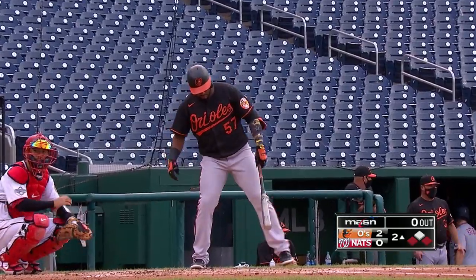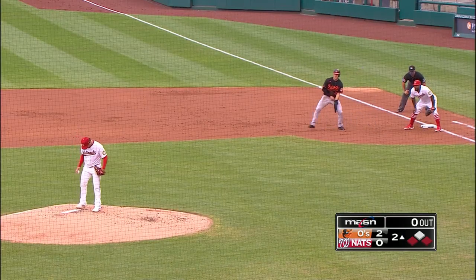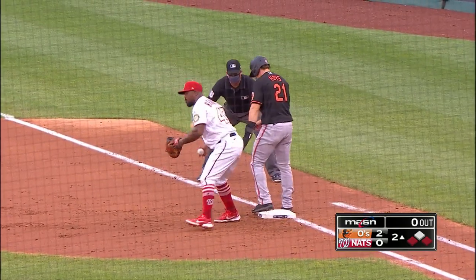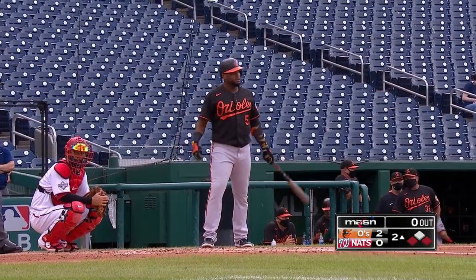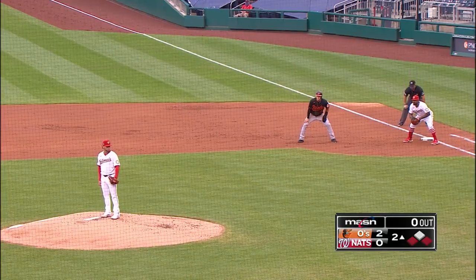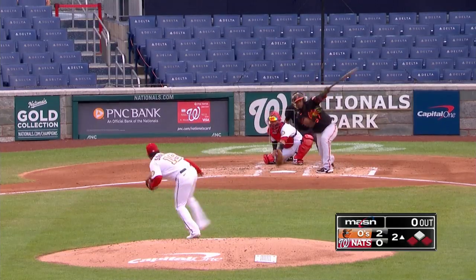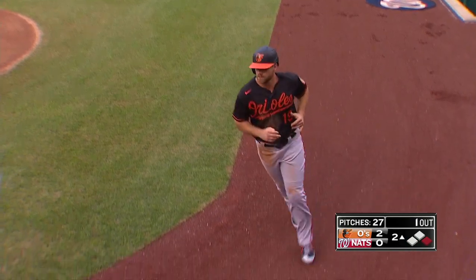First 9 batters, they're 4 for 7 with 2 walks. So back up to the top of the order, Hanser Alberto, who hit the ball hard to Carter Kieboom at third base first time. Carter knocked it down, threw him out. And the Nats will concede a run for a double play ball. Hit hard enough. Hey. Alberto beats it out, and it's 3-0.